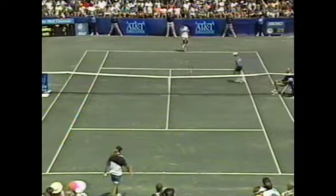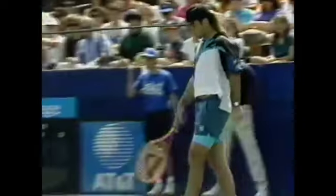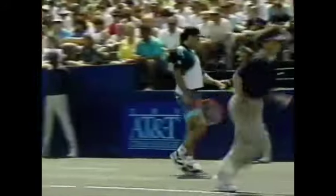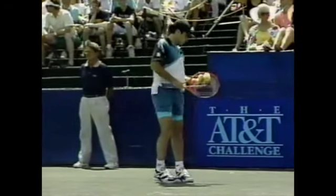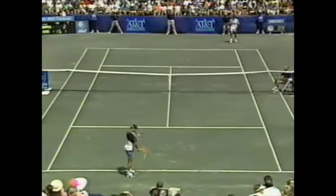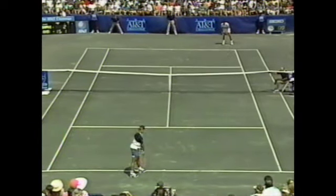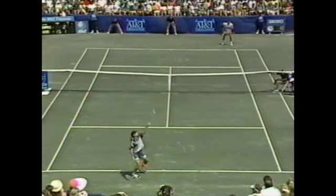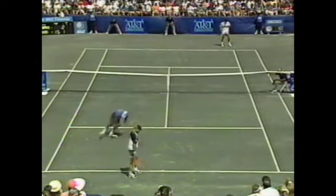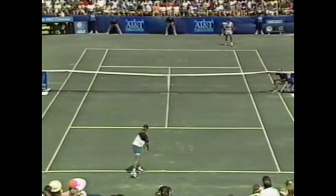Agassi serving at 1-2 in the first set and is leading 15-love in this game. 15 checked by the linesman on the hard true courts here. We talk about clay, but this is a different kind of surface than the European clay. Well, the French championship is played on a much slower clay court, red clay. This hard true court favors the American players because they're a lot more aggressive, don't hit with as much excessive topspin.